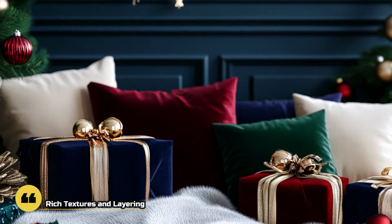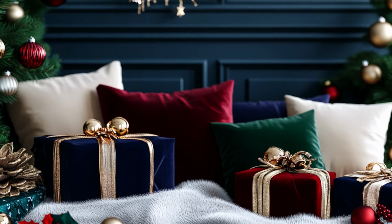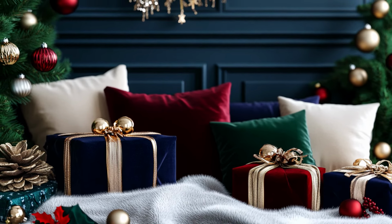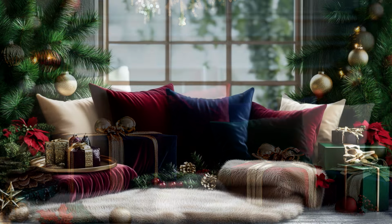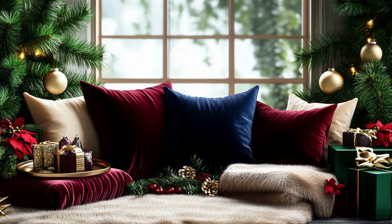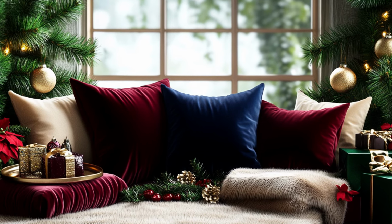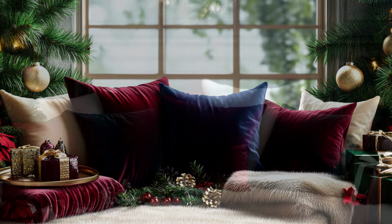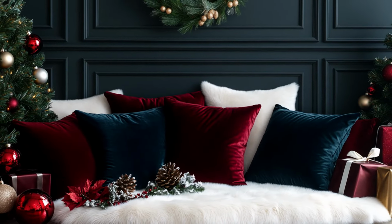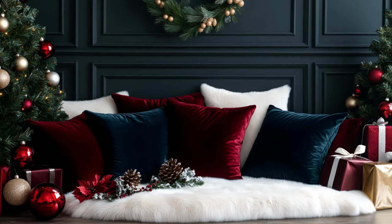Rich textures and layering. Layering rich, luxurious textures is key to creating an unforgettable holiday setting. Think plush velvet throw pillows, cashmere blankets, faux fur rugs, and opulent table linens to bring warmth and texture into your decor. Choose fabrics in the same bold color palette, like navy, burgundy, or forest green, to create a cohesive, high-end look.